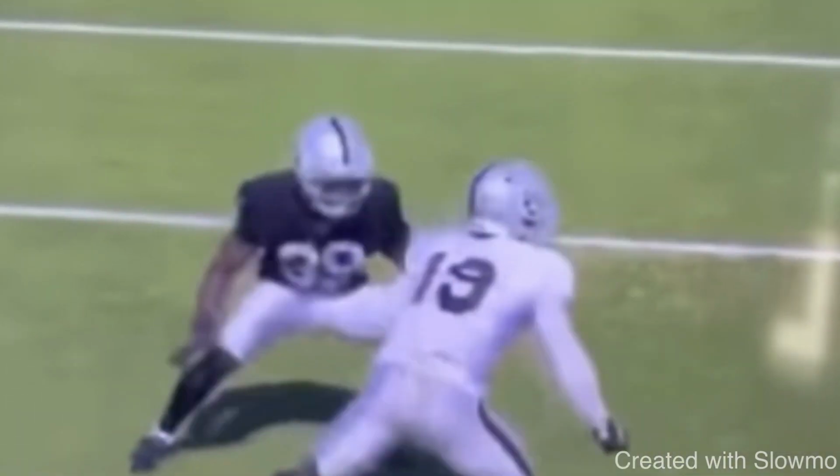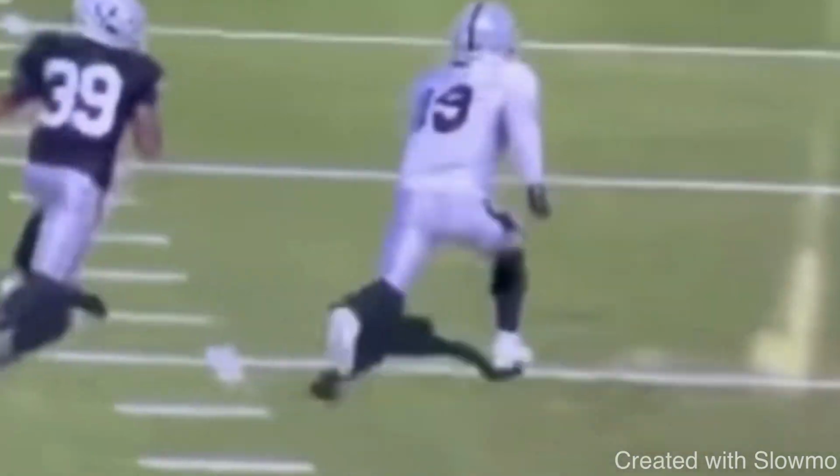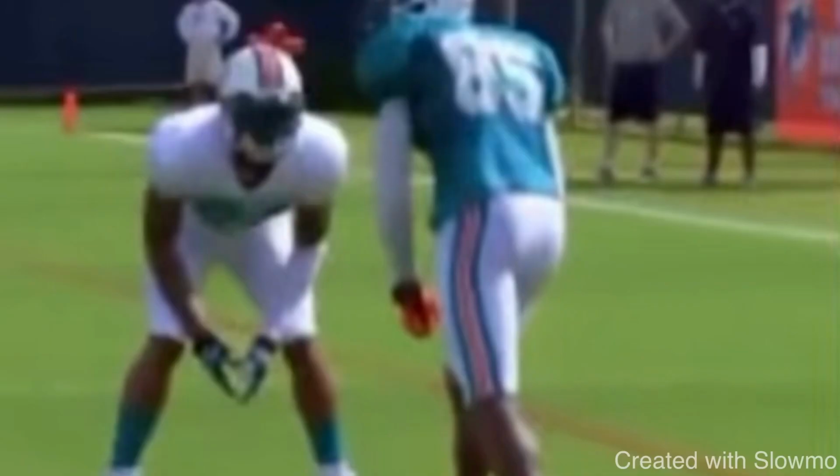Let's play this thing again, full speed one more time. Everything is a fade until it is not a fade, fellas. Great route here by this wide receiver and sitting right down.